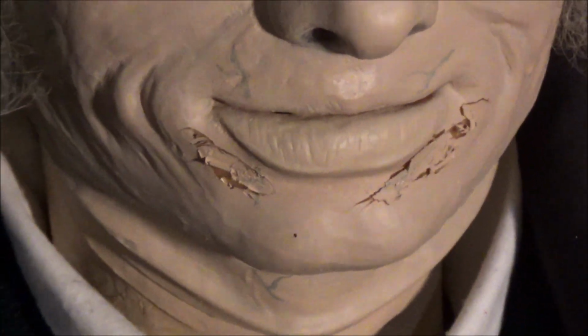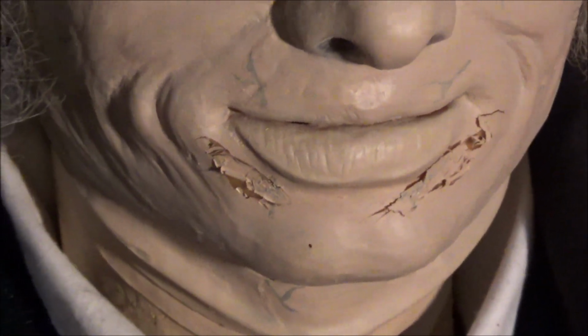Unfortunately, the paint is kind of coming off around his lips, but it could be a lot worse. You can see the candle there is constantly flickering as long as he's in on mode. You can see his buttons. These are metal buttons, and they have a neat little pattern on them.